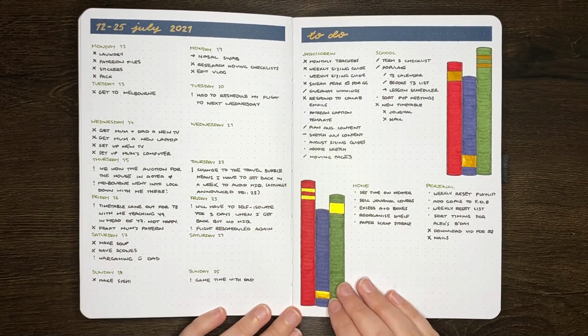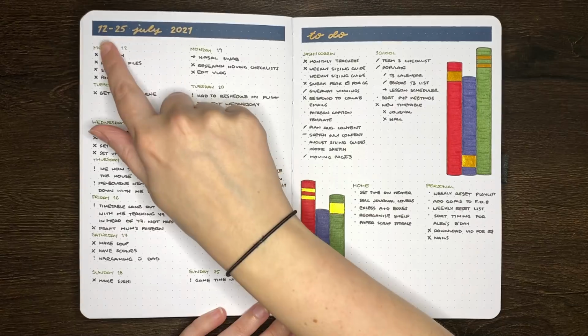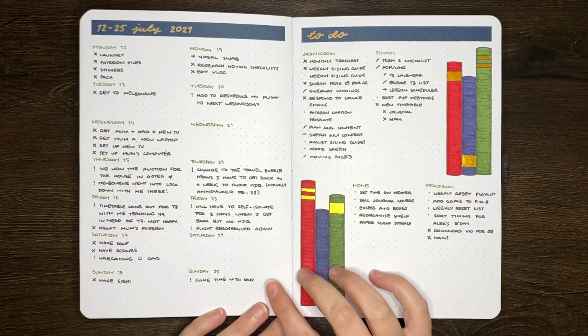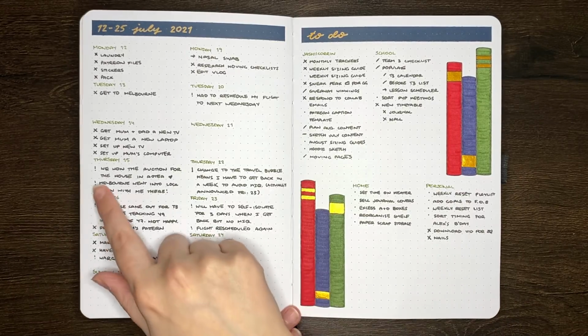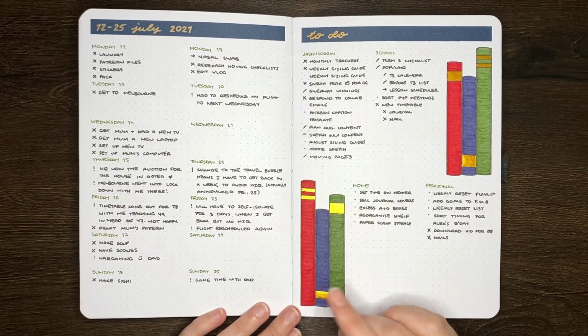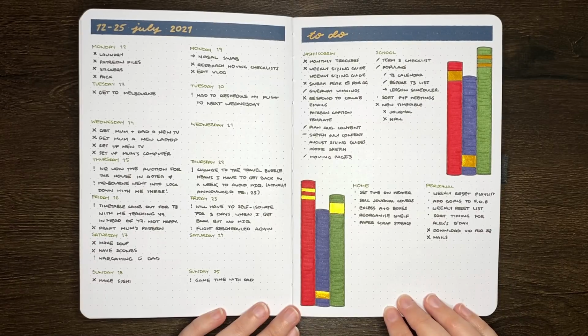For this spread, instead of just being for 1 week, it was actually for 2. So you can see it's from the 12th to the 25th of July. This was also the time that I went to Melbourne and actually got stuck there because of some changes regarding restrictions. This was also the week that we won the auction for our new house, which was pretty exciting. Though it was also the day that Melbourne went into lockdown, which was less exciting.